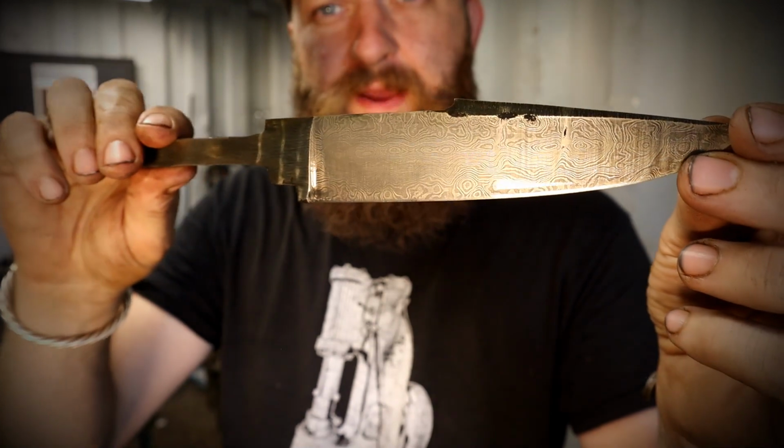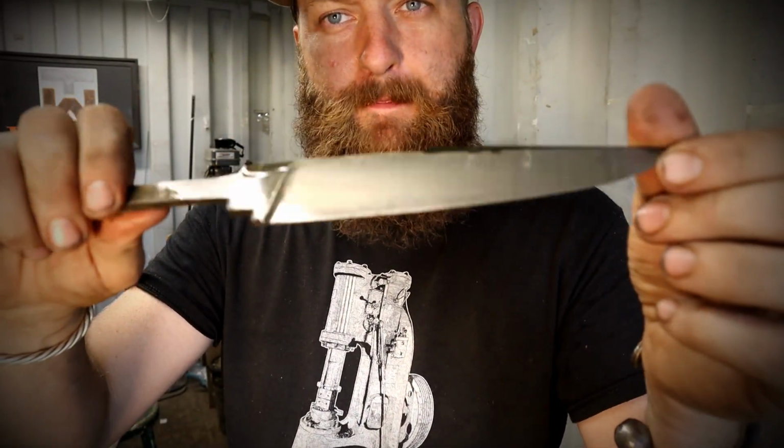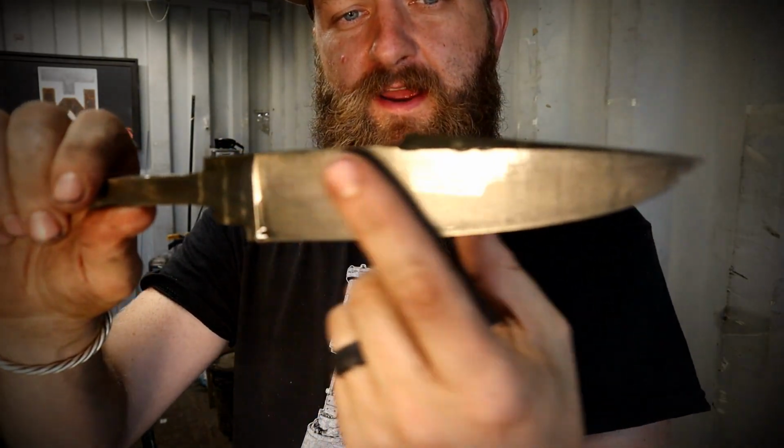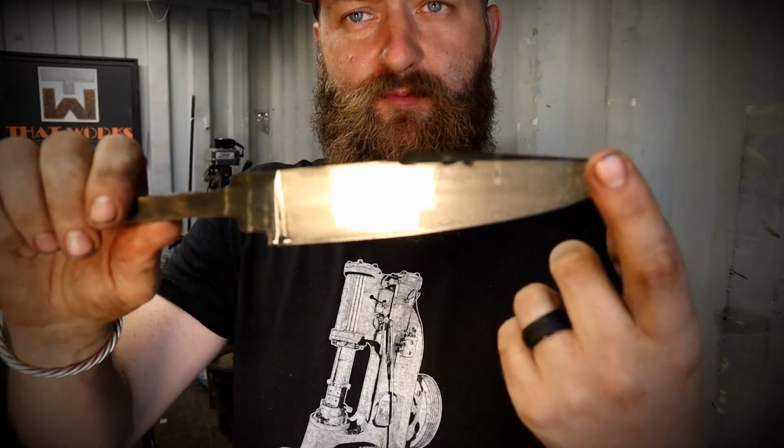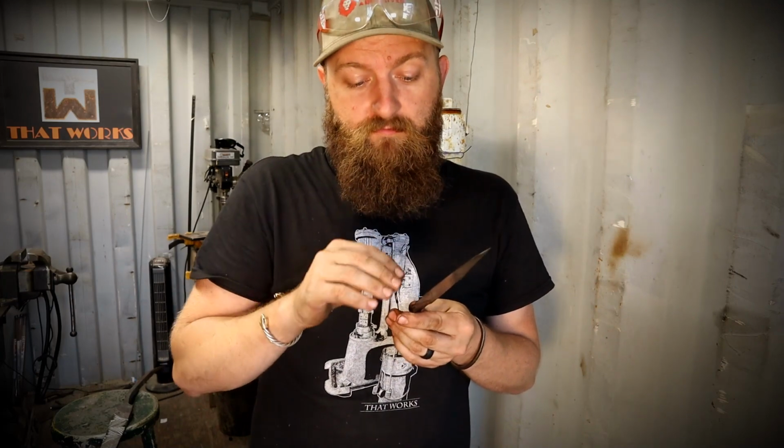All right, I'd say our pattern most definitely worked. However, this side that I cleaned off completely looks pretty darn good. This side still has some of those white lines in it. Those white lines are from the actual plasma slag that was forge welded back in. So it's not very attractive. So if you're gonna try this, you definitely wanna make sure you get all those plasma slag bits out of the grooves before you try forge welding it.